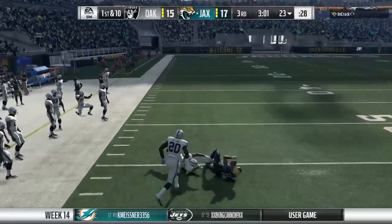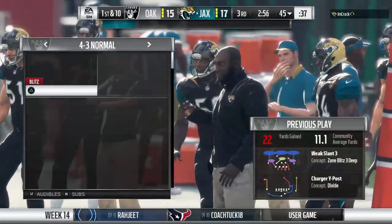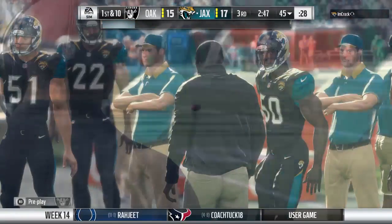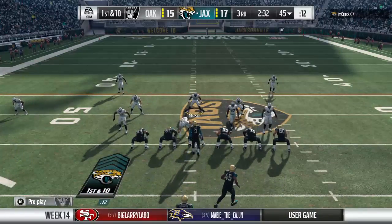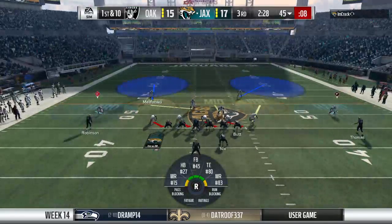Throwing the out route, incomplete. That's Robinson, and he's able to get this one up to the 45-yard line. A good pickup there of 22. First down and 10 now for the offensive group. Watch it now, Barney. Detroit. 3-19.